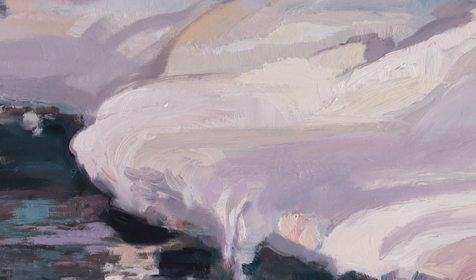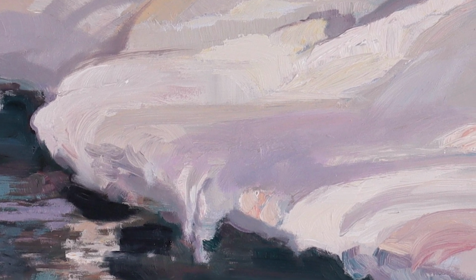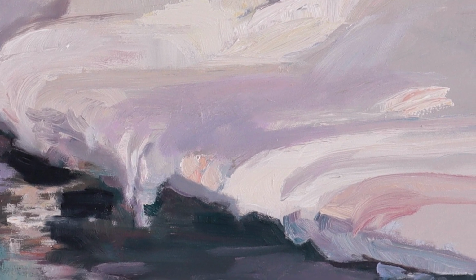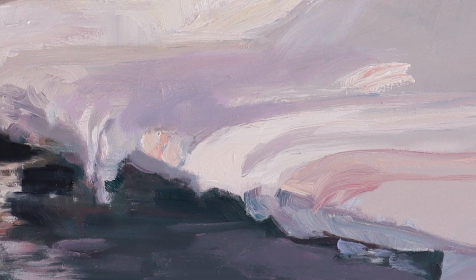And with the brushwork, I really tried to capture the weight of the snow. If the snow feels thin, it doesn't feel like there's a lot of it. The brushwork in this piece is particularly important.